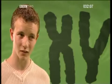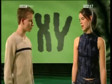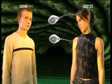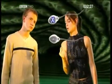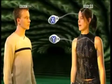But I don't understand. If the father has contributed a chromosome, it's going to be Y. So surely this means that all children will be male, as this chromosome is dominant. I can understand you thinking that, but don't forget that males have one X and one Y chromosome. So the sperm cell may either have an X chromosome or a Y chromosome, so that there's actually a 50-50 chance in any offspring being male or female.